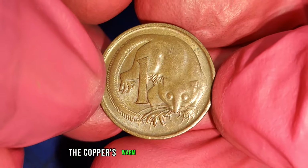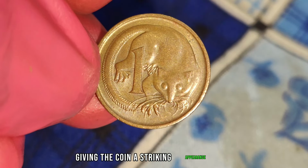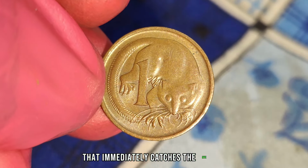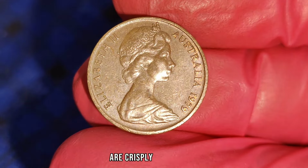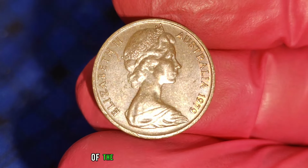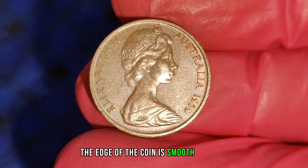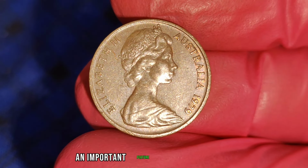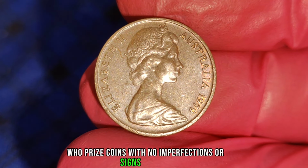The copper's warm reddish tone remains vibrant, giving the coin a striking appearance that immediately catches the eye. The fine details of the echidna, from its spiny coat to its curious expression, are crisply defined. This is a coin that truly shows off the craftsmanship of the Royal Australian Mint. Additionally, the edge of the coin is smooth and flawless, an important feature for collectors who prize coins with no imperfections or signs of wear.